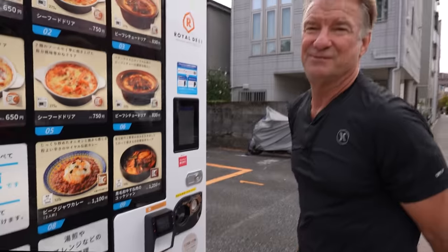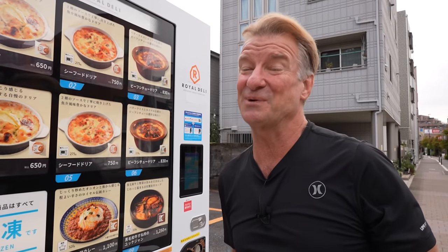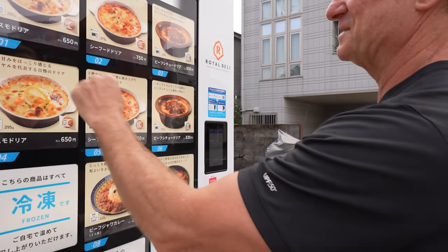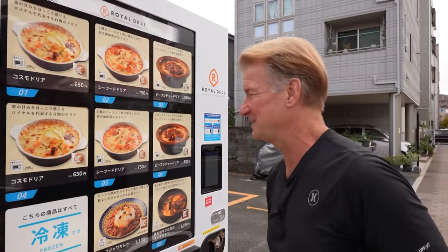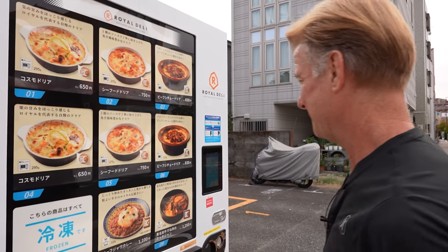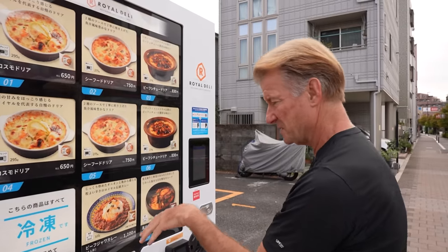Oh yeah. Have you guys ever had Doria before? It's really popular in Japan. It's a nice way to eat rice. Yeah. You mix it together. The rice is on the bottom and it's usually got cheese on top. They're delicious, the Dorias in Japan. Yeah, I don't think I've ever gotten Doria from a vending machine, so this is good.